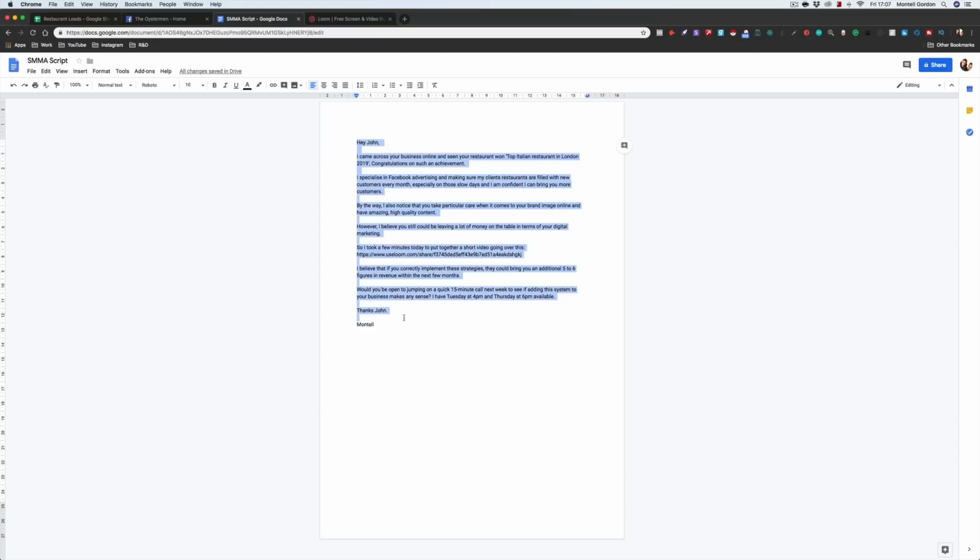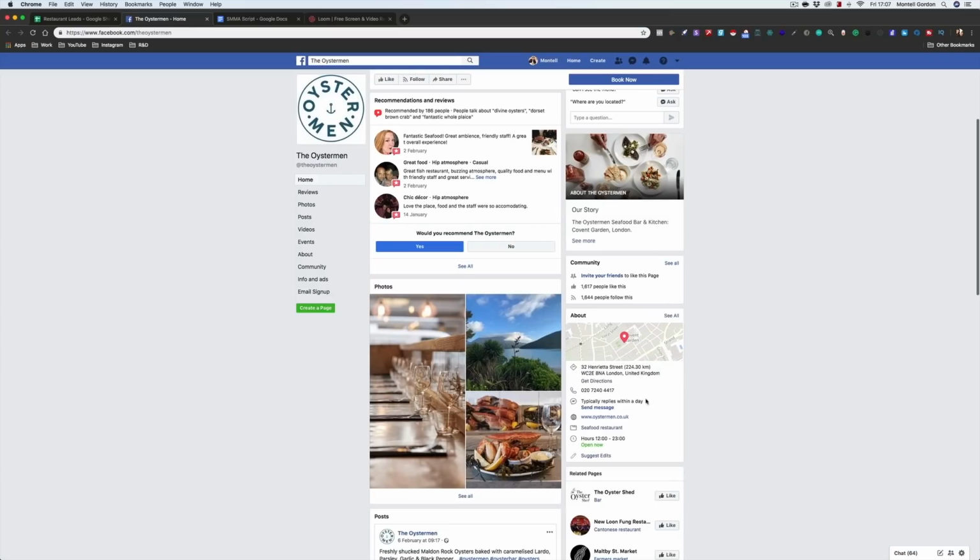But what you're going to do is enter this broken link into the script, create your actual 2 compliments, then you're going to go and press send message. If you don't see the send message button up here, that indicates to me that they're leaving a lot of money on the table as well, because they don't have a clear send message button, just a book now button. Probably because they've got too many messages.